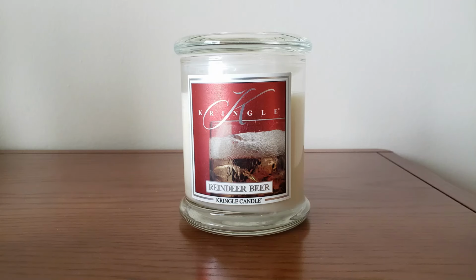Your scent notes on this, the top is fizzy root beer soda. Your mid is Mrs. Claus's whipped batter, ginger and molasses. And then they list the base as fizzy root beer soda again. Now, I don't know if that's a typo or not, because the base scent notes used to be root chips and vanilla, so I'm not sure if they just had a typo there.